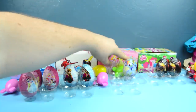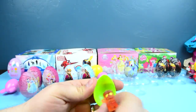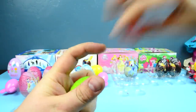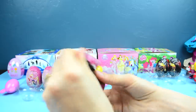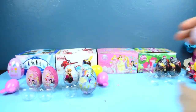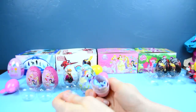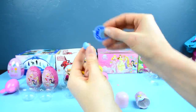All right, I think I'm gonna go with this green egg in the back. Frankenstein. This is another trashy. It is a trashy, yeah. Okay, princesses. Oh my goodness. I'm just gonna put the chocolate here. There's so much chocolate. Another Cinderella, looks like. Yep, another Cinderella ring. All right. One for each hand. Perfect.